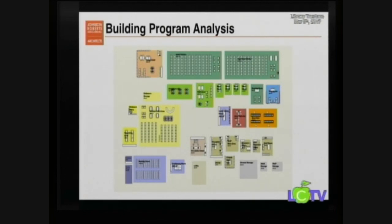All the chairs are there, all the computers, all the browsing for the different types of books, the offices and storage spaces. There's even a little space for the lobby, large meeting room, conference room. Yellow is children's department, just so we have a good understanding about what has to happen where. Sometimes in one of these program diagrams, we'll have a rectangle that's really large without a lot of stuff in it. That's a quick way that we can say, hey, maybe we need to tweak that space a little bit.